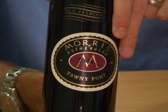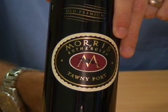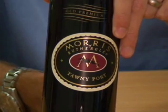Morris don't do the Rutherglen Grand and Rare yet. They may in future, we'll find out, I guess, but they do their own kind of classification systems, and this sits kind of middle tier. It's not the base model, and it's not the top of the line. It kind of sits in that middle region, and gee, it's just brilliant. I love this stuff. Once you get to this level, you start to see why people regard Morris as one of the preeminent dessert and fortified winemakers in Australia, if not the world.